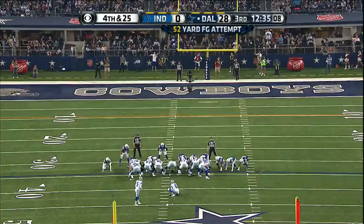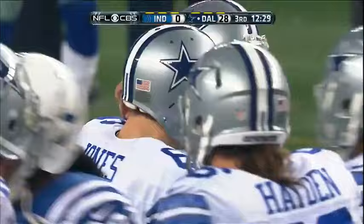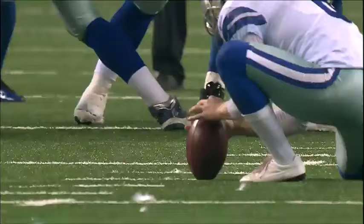It's 52 yards. He's made one climb out of six for the year from outside of 50, but not this time. And the Colts will be able to take over at the 42. Bailey wide right from 52. Unable to cash in off the interception.